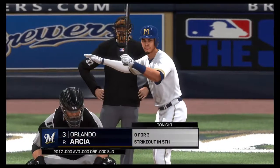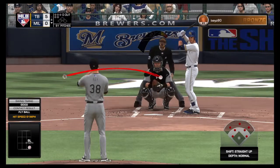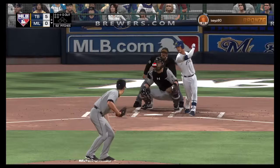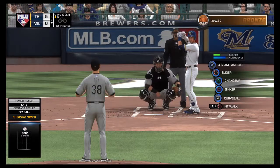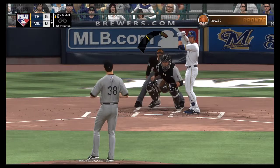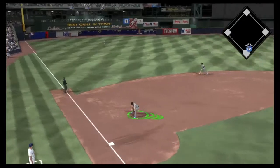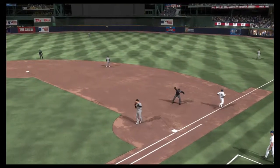Next to bat, Orlando Arcia. 0 for 3 with a couple of strikeouts for him to this point in the ballgame. Orlando Arcia. This ball's hit in the air down the right side and out of play. 0-1. Set to deliver the 0-1. And a swing and a chance for Longoria at third. And he's set down 1 away.